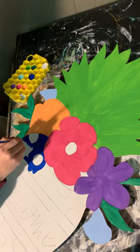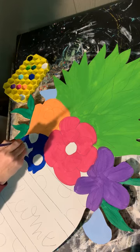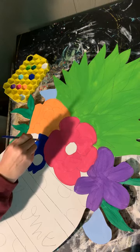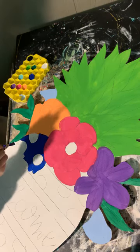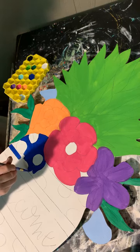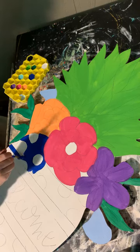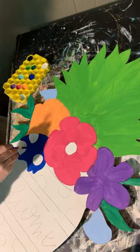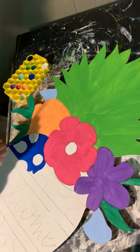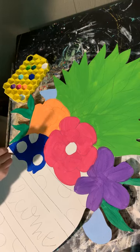Okay, so question time. For those of y'all on here, there's 13 of y'all on here. Y'all tell me, what is your favorite thing to paint? I'm curious to know. Whether it's a certain design or a pattern or anything, just what do you like to paint?